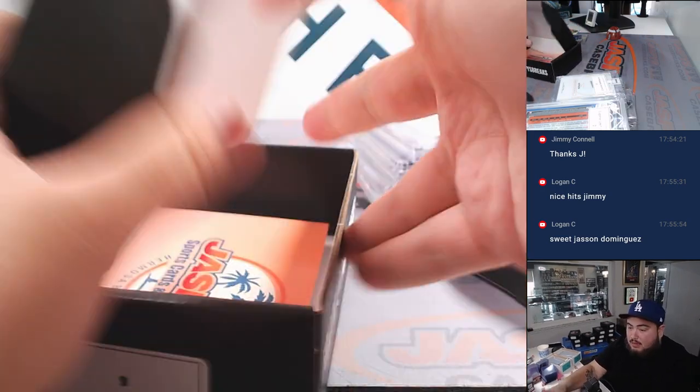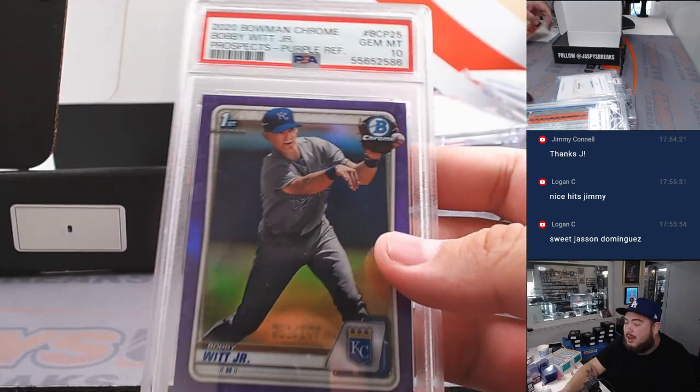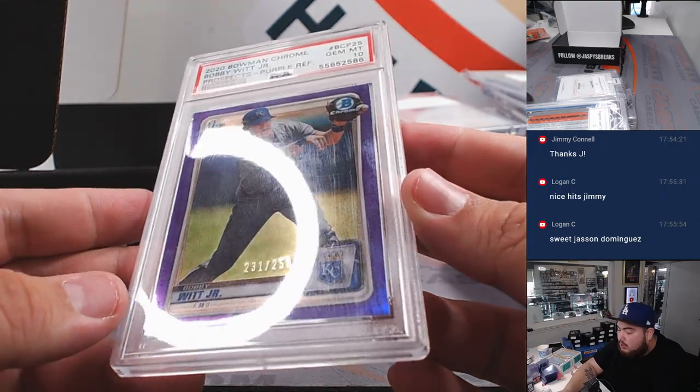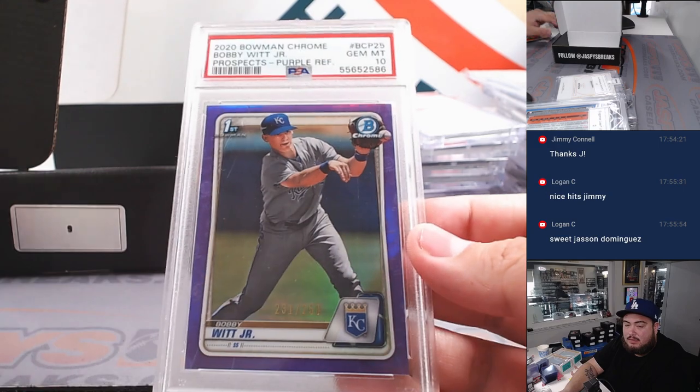And here we go, 9. Graded. How about a Bobby Witt Jr.? Nice. PSA 10. 231 out of 250. And that is another sell sheet hit there, guys. Very nice.